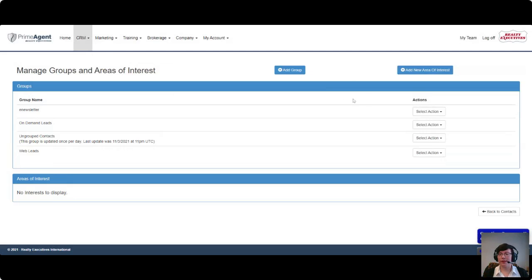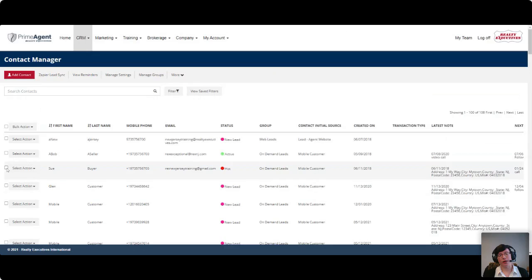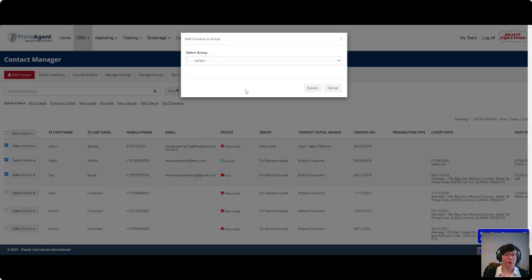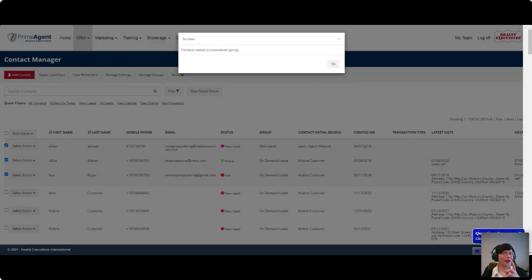All right. So I have to go back to my contacts and I'm going to add some, I've got my three test subjects here. Now I'm going to add more than one person. I want to add number one, number two, number three. Now I did select more than one, so I can use the bulk action feature on the side here and add contacts to a group. Going to select my group. I'll hit the submit button. My contacts have it. I want to make sure. A little paranoid. I want to make sure.